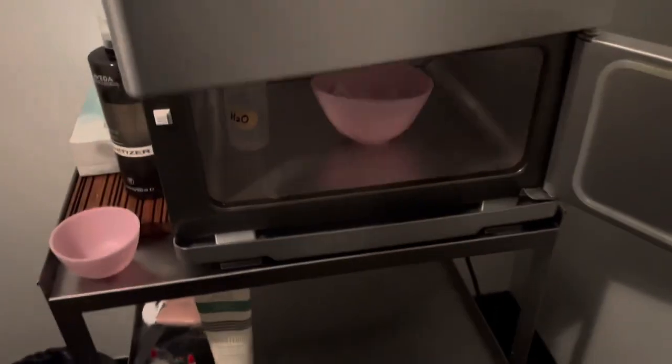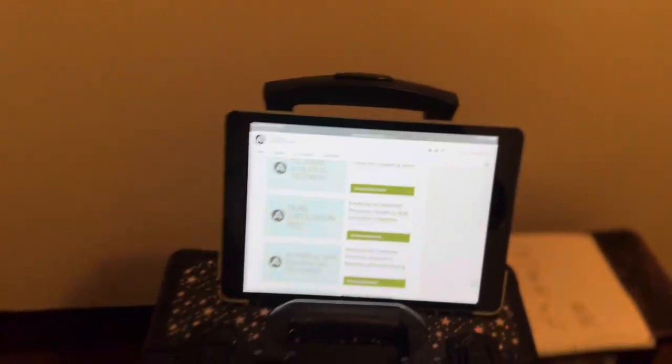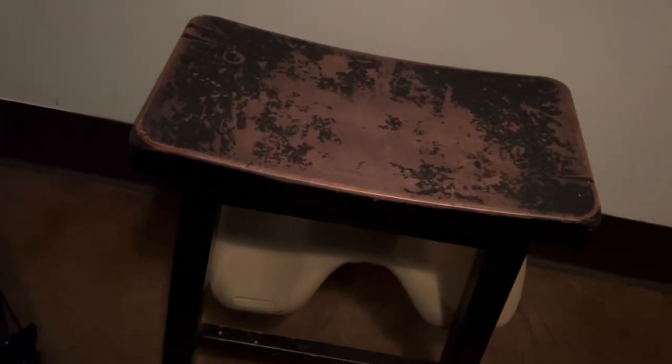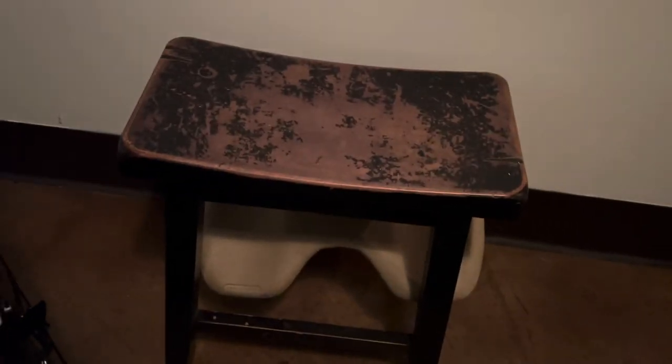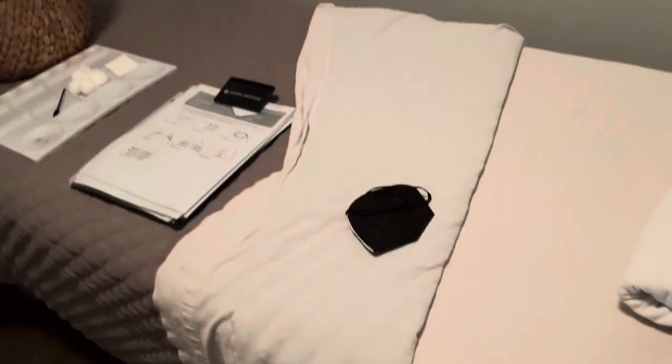I have my brushes and everything down there that I need to use. I made a little pillow out of a sheet for my guest. This is the robe that they will put on. My iPad here that I'm going to use to reference my protocols. I'm going to give the foot bath here. The client's going to come in and sit on that and get their feet soaked just to help ground them before their facial. And then after that, I'm going to ask them to come on the bed. And then more to come.